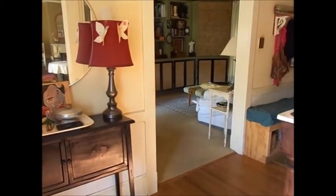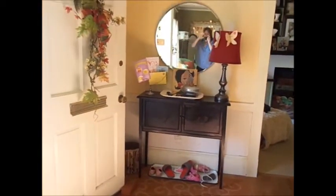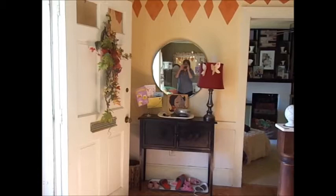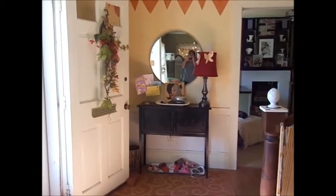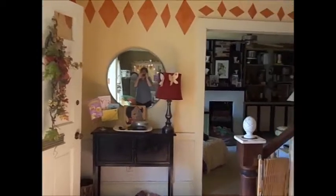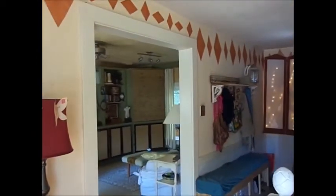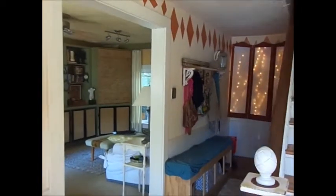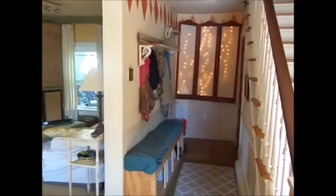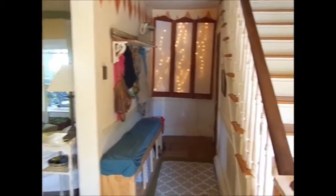So this is my entryway. I talked about how it was sort of a problem. It had a renovation I did when we first moved in, and I put those diamonds up top, and they're made from joint compound, which is like plaster, and now I have to sand them off. It's long and narrow. It ends in a closet. It's just kind of weird and small.